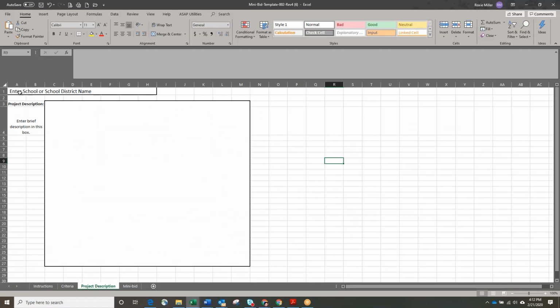In row 1, it says school name or district name, so you put that there. It's simple, double click, erase, and put your stuff in there. And then you have a text box for project description. If this isn't big enough, you simply reformat the box, give yourself some more space, and there you go. So that's for your project description.